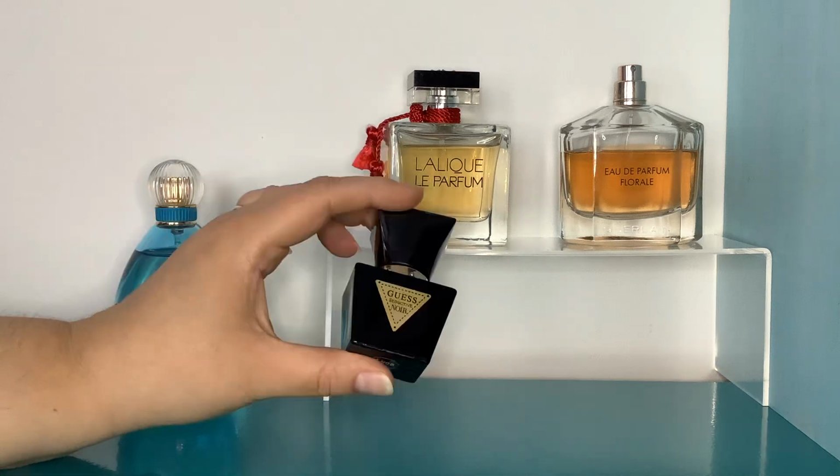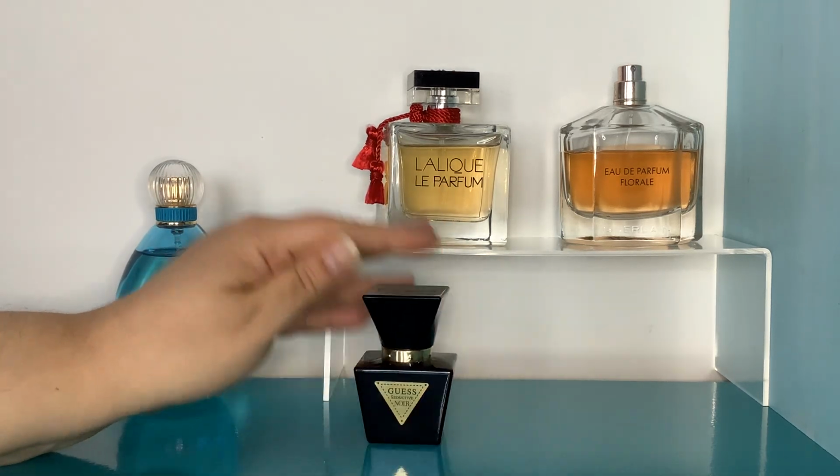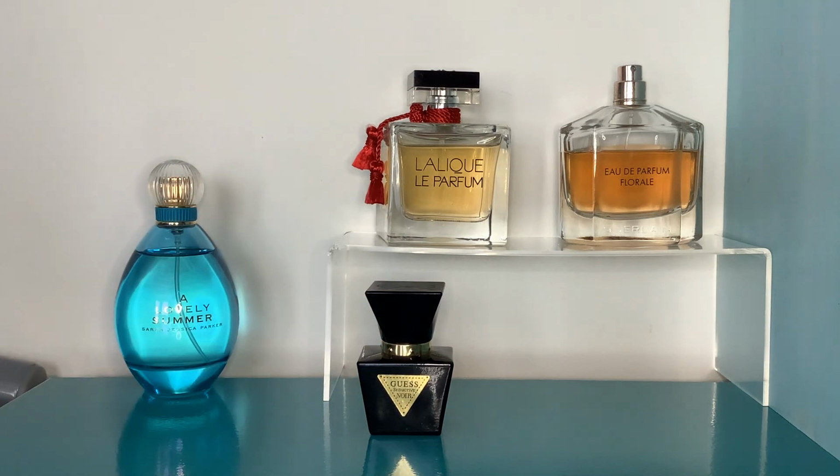So I wore it this week, and because now I have so many Mon Guerlains, because I have been absolutely overtaken with my love of the profile of those perfumes. I love the original, I love the Intense, I really like the Sparkling Bouquet, and the other one I've got is the Bloom of Rose EDT, and now I have the Florale. So I feel like I'm just collecting them. I'm getting them all second hand, but I'm collecting them.